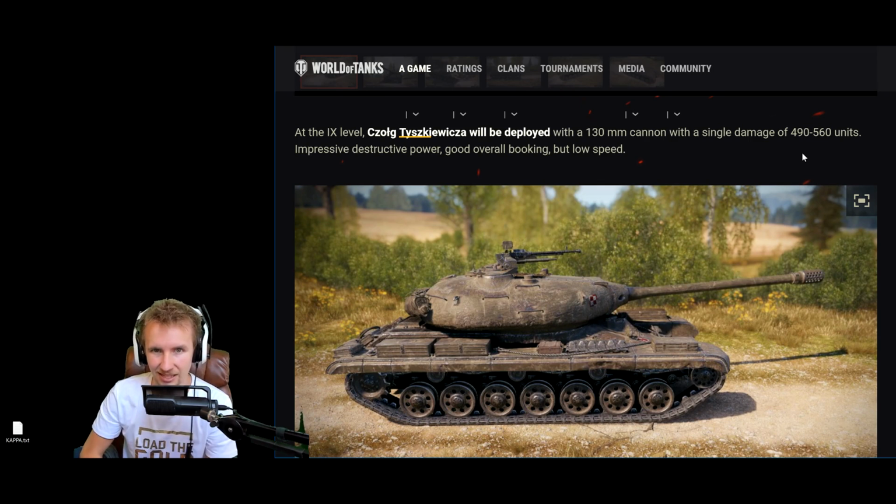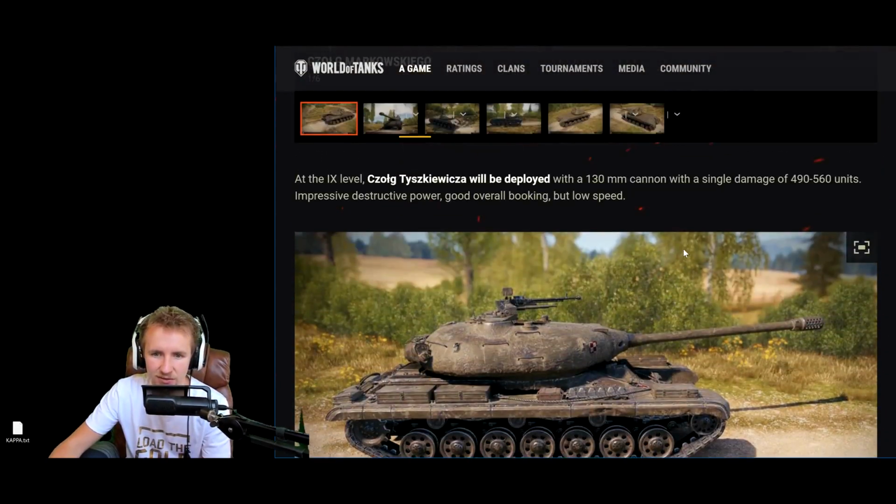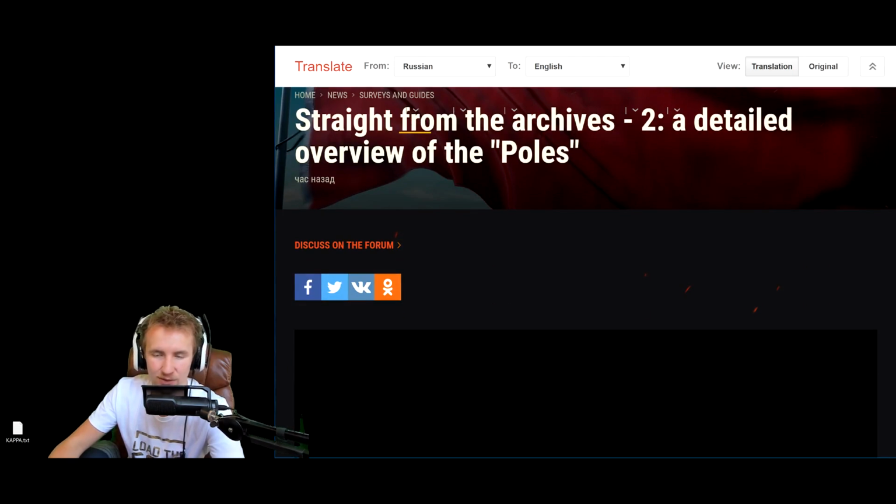And so this thing looks like it might be a real sweet spot for the line, but look at the hull armor. I mean, look at the driver's hatch on the front of the vehicle. As you can see here, oh, that looks very flat. And I know that they've said in one of their developer diaries that that's probably going to be one of the weak points of the Polish tanks. Also, the cupola on top. Yeah, we're really just going to have to wait and see how this vehicle holds up.